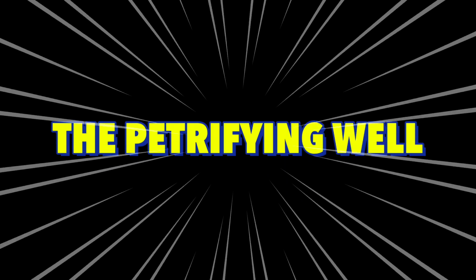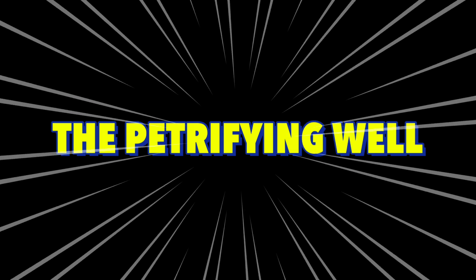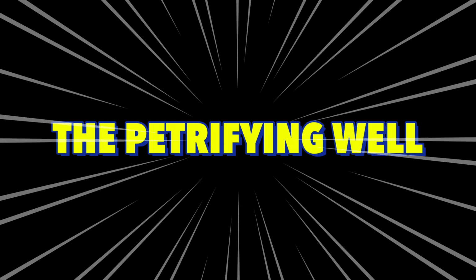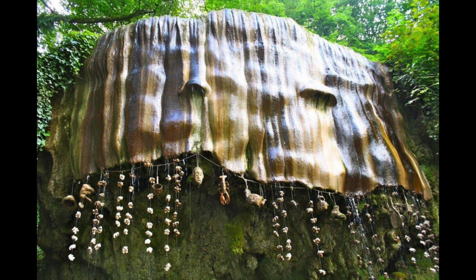The Petrifying Well. When you imagine a body of water turning objects into stone, it kind of seems like somewhat of a fairy tale. But Mother Shipton's petrifying well does just that. For many years, it was believed that the petrifying well was witchcraft on Mother Shipton's behalf, as she was well known and commonly blamed in her day for anything tragic and dark.